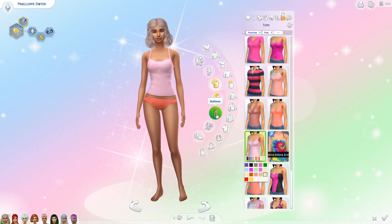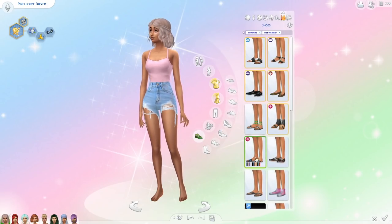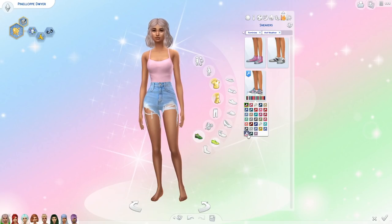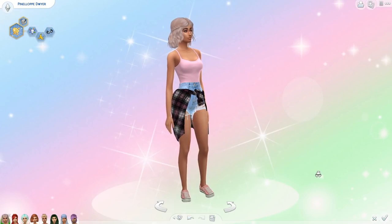Now for her warm weather outfit, I gave her a light pink tank top and of course my favorite high-waisted denim shorts. I originally picked out some platform sneakers, but I did eventually change them later to the regular pink Converses that I've been giving her this entire time. Then I just put a flannel around her waist and I gave her some lashes.